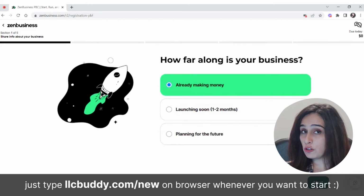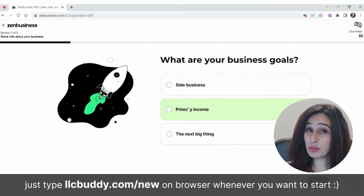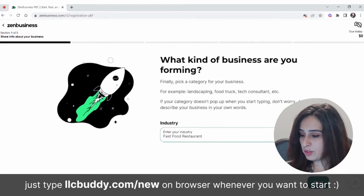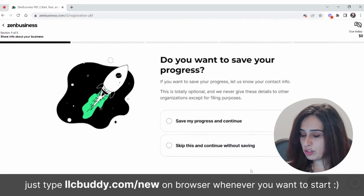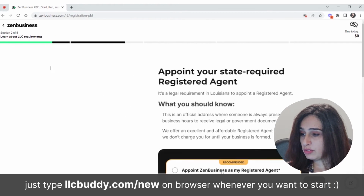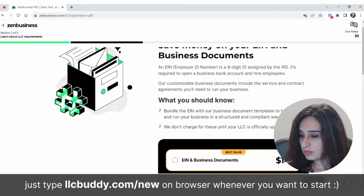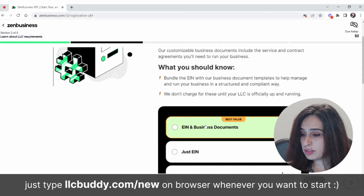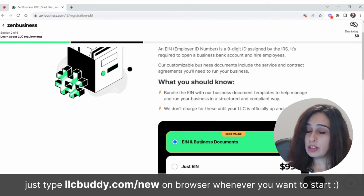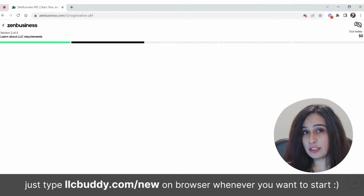Let them know what stage of business you're at. Let them know what your goals are. Is it a side business, primary income, or is it something new completely? Pick a category. Check if you want to save your progress or not. Now, they're even recommending you get a registered agent, and I really recommend you do. Do you need an EIN and business documents? Like I said in the video, you really should go through that rather than going to the IRS website and possibly making any mistake that could cost you your filing entirely.